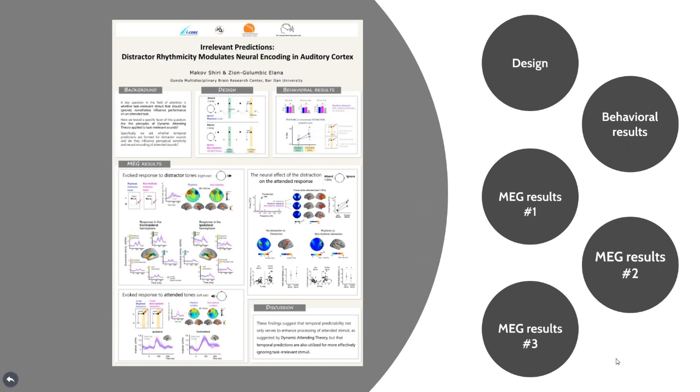Here we show that distractors could be anticipated in a way that supports performance. These findings suggest that temporal predictability not only serves to enhance the processing of attended stimuli, as suggested by dynamic attending theory, but also that temporal predictions could be utilized to more effectively ignore task irrelevant stimuli.